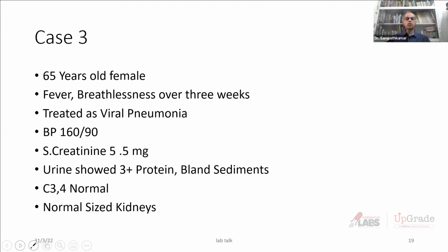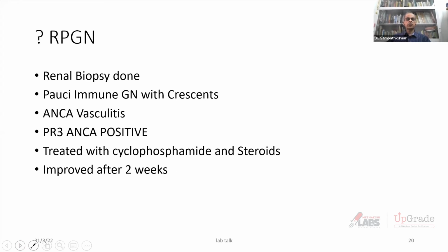The third patient is about a 65-year-old female who had fever, breathlessness over 3 weeks. She was treated as viral pneumonia. So anybody with fever and breathlessness over this COVID period, the first diagnosis that we make is COVID pneumonia. But again, not all that glitters is gold. Always make an independent thinking and independent diagnosis. Her blood pressure was 160/90. She had a creatinine value of 5.5, and urine proteinuria 3+ with bland sediments, and C3 C4 were normal, and she had normal sized kidneys.